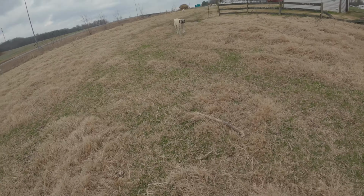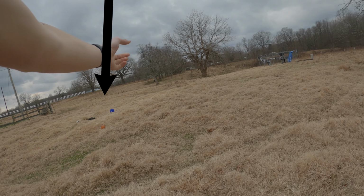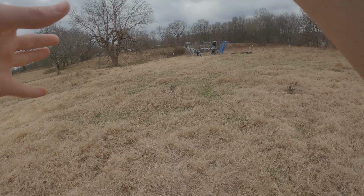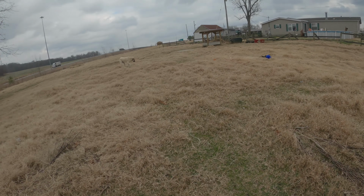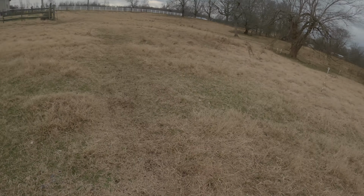This is the little field. The sheep like to hang out right up there at the corner of the field. It is the highest spot. Sheep always pick the highest spot in the field and the furthest away from danger. The dog normally hangs out right here, and he watches them, and he can see from that spot this whole field. He's following me. Hey, buddy.